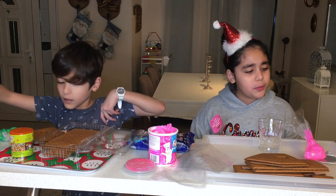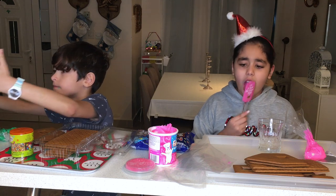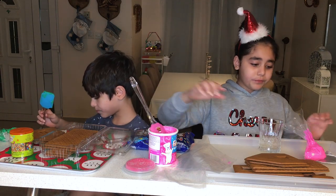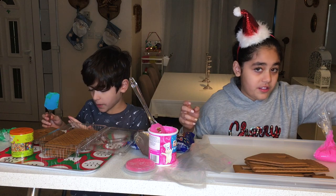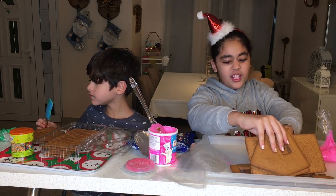You know what? Should we just make our gingerbreads on the tray? Mommy, can we make them on the tray? Okay. Just make them on the tray then. Easier. To be completely honest, that's easier, and I love when life goes easier. Because usually I'm not good.